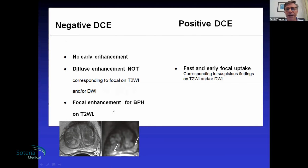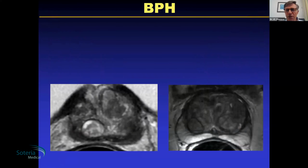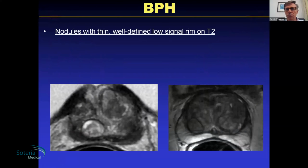Or any other enhancement lesion of a BPH lesion. What is positive lesion? It's only whether there is early uptake, whether it corresponds to a focal lesion either on T2, either on diffusion. So this is the criteria for positive, negative contrast. And very important criteria for the nodules, the BPH nodules, because the C is going to be key in our analysis of the transition zone.